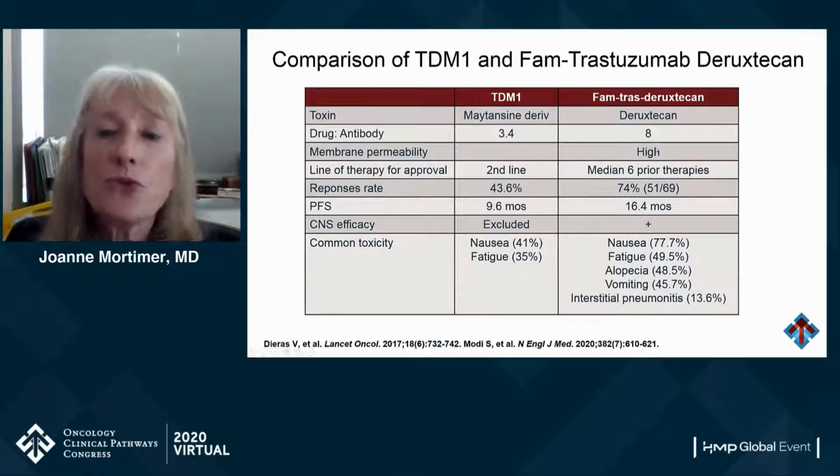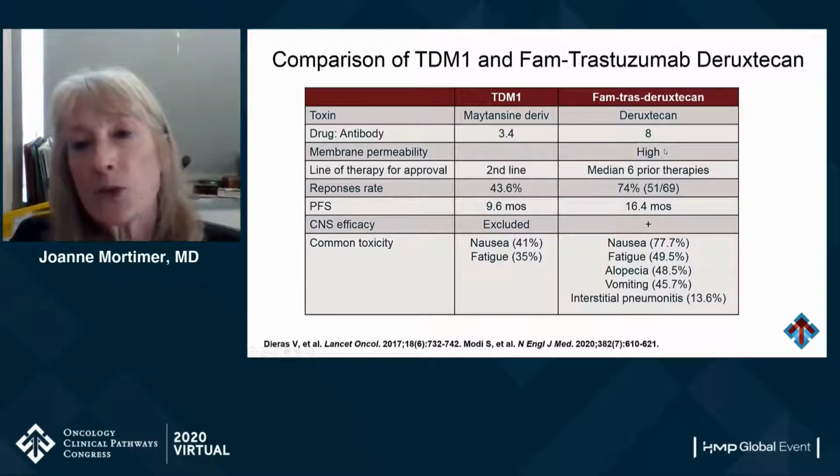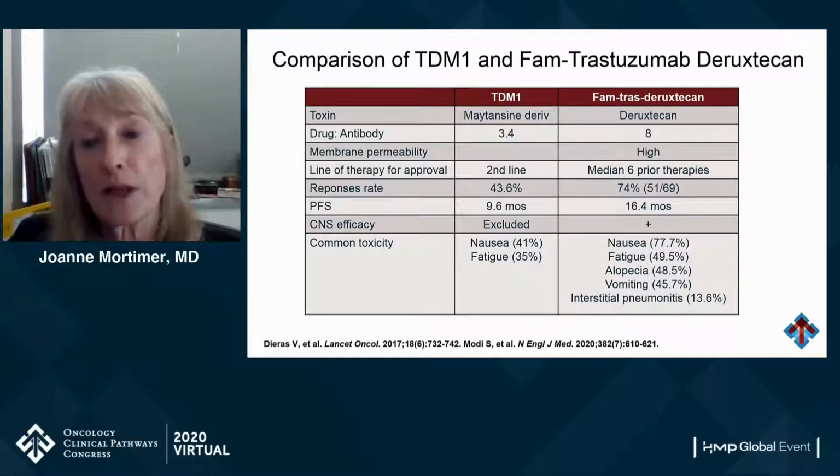Then this new drug has a very high membrane permeability, and as a result, there may be release of the drug as a bystander effect, and it may turn out that this agent is more active not only in HER2-positive breast cancers that are 3+, but cancers that express 1 and 2+ HER2 as well.